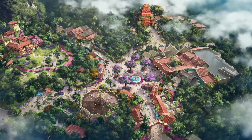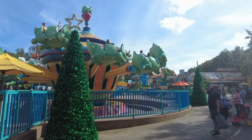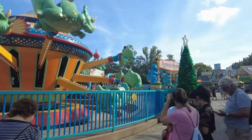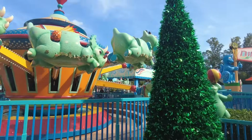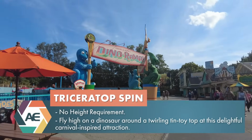So, well, you know what? It looks like a really short wait. Maybe I'll just do Triceratops Spin real quick and then head over for my Lightning Lane at Dinosaur. That's what I'll do. Pivoting, Sage, pivot! Triceratops Spin is a Dumbo-style attraction where you hop into a Triceratops, and apparently Triceratops fly. Pterodactyls aren't the only flying dinosaurs anymore. Triceratops also fly. Who knew?